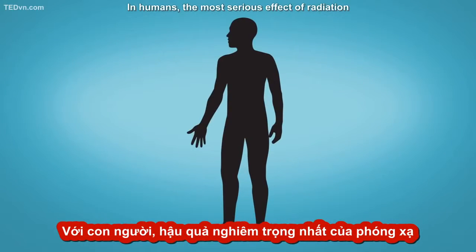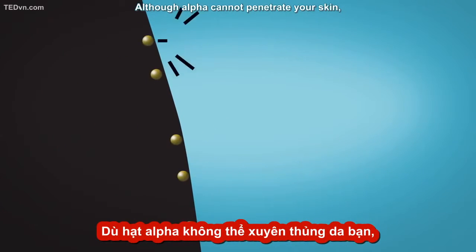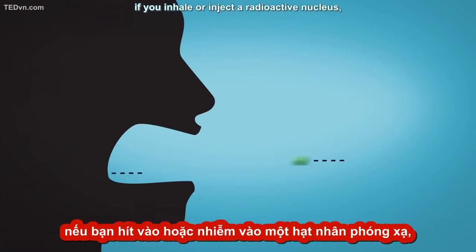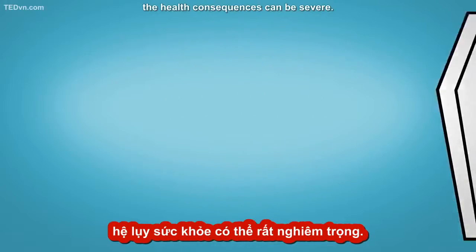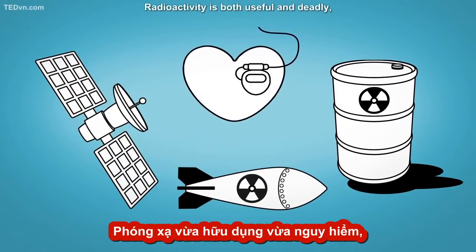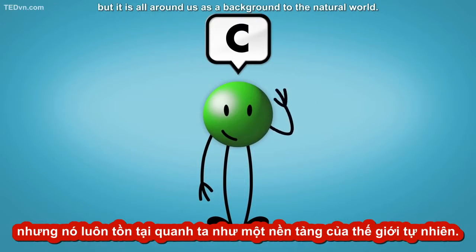For humans, the most serious effect of radiation is the damage that it can cause to our DNA. Although alpha cannot penetrate your skin, if you inhale or ingest a radioactive nucleus, the health consequences can be severe. Radioactivity is both useful and deadly, but it is all around us as a background to the natural world.